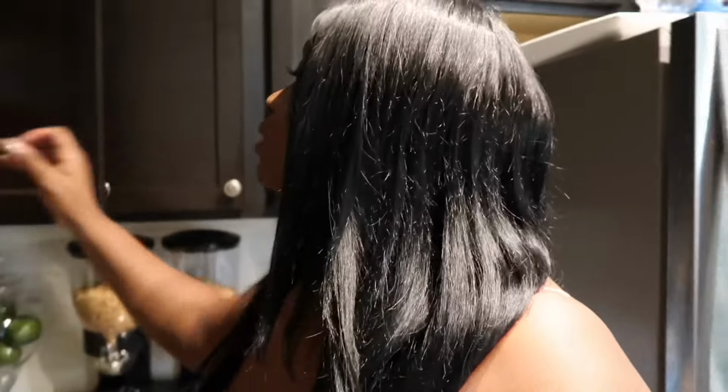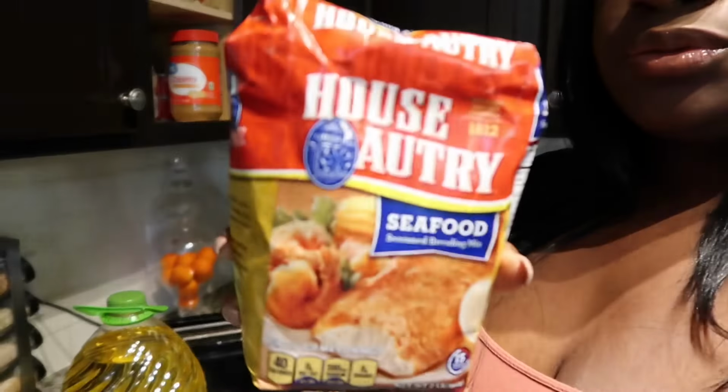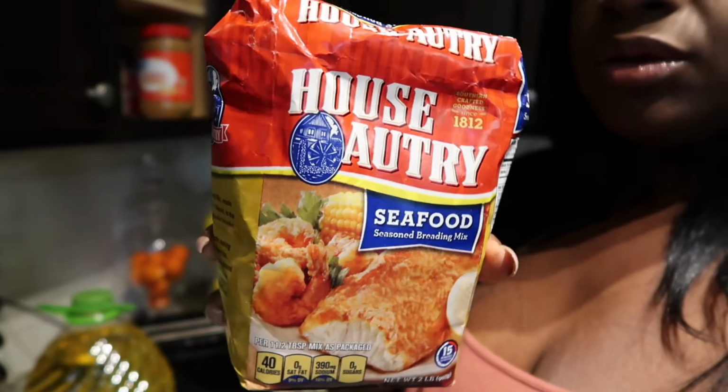And then let me show y'all this is the seafood batter that I like to use. If y'all been following me for a long time, y'all know that this is the one that I use. You don't have to really season your fish or anything because that's already seasoned. I sometimes put a little bit of garlic powder on my fish, but that's already seasoned perfectly. So you don't have to really worry about it.